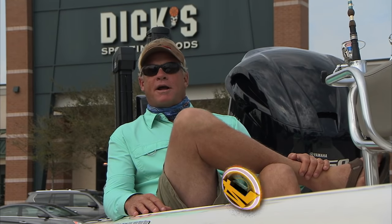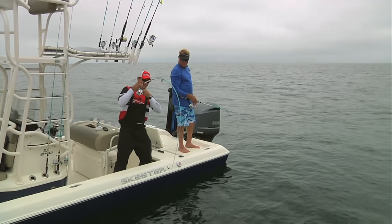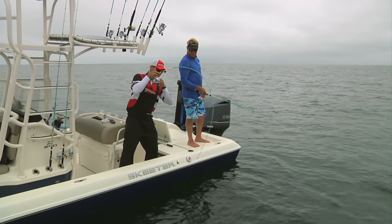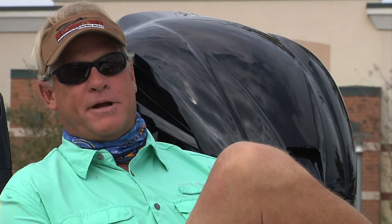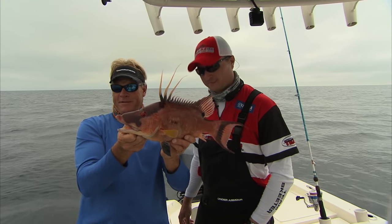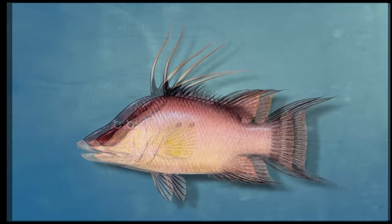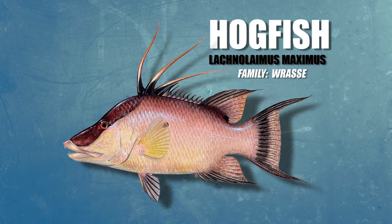Now, I met Captain Ryan up at a photo shoot in Destin, and how fish heads always do, when we got together, we started talking about the fishery, and he happened to tell me about a new fishery that he's kind of tapped into, and it happened to be the hogfish, and it really interested me a lot because they're a pretty unique fish. Hogfish, or hog snapper, whatever you want to call them, they're not even a snapper at all. They're actually in the wrasse family, and if you look up wrasse, it just says it's a reef-dwelling fish.